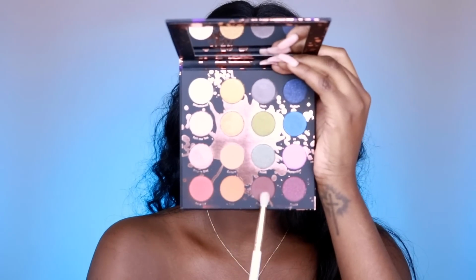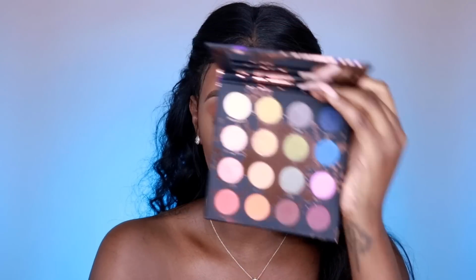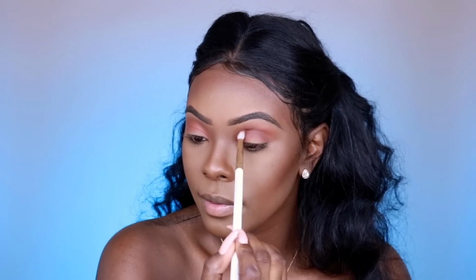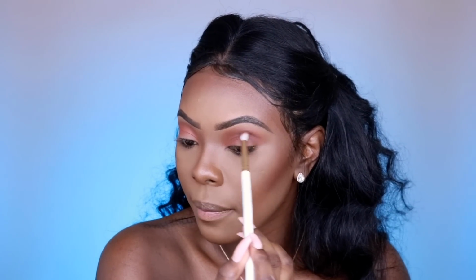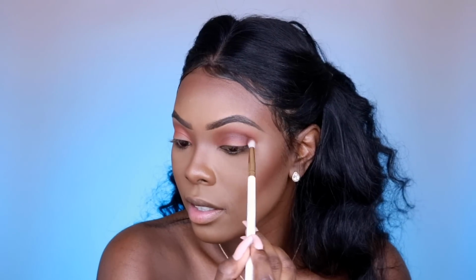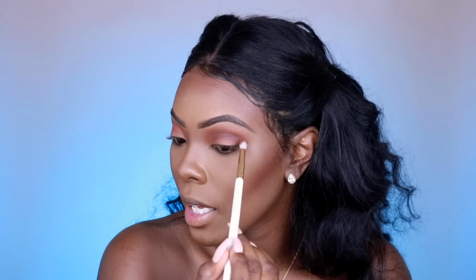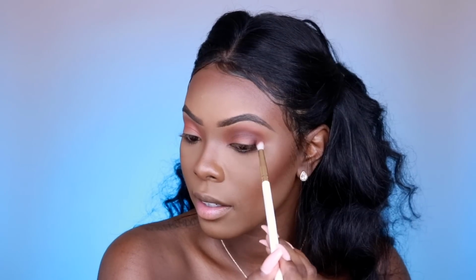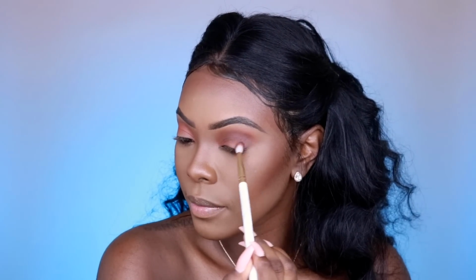So the next shade I want to go into is Played Out, this brown shade. I want to try this color out. Okay, so it's dark enough to darken up my crease, so that's fine, it works. It's dark enough for me. And I'm gonna take that on the outer V. So next I'm going to go ahead and cut my crease.